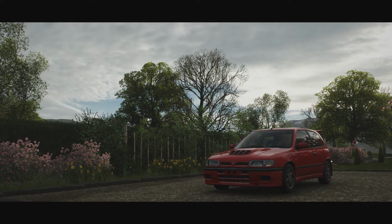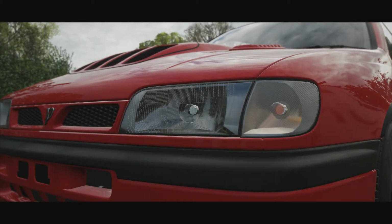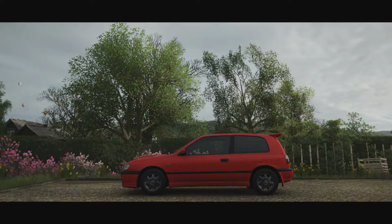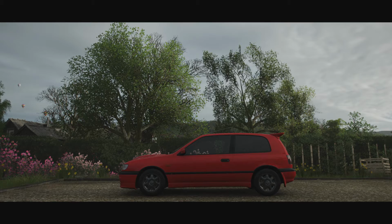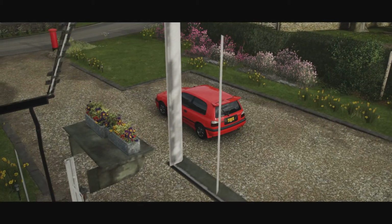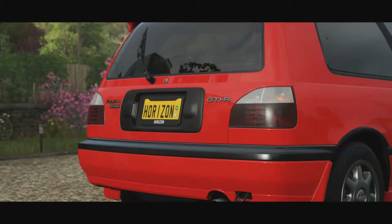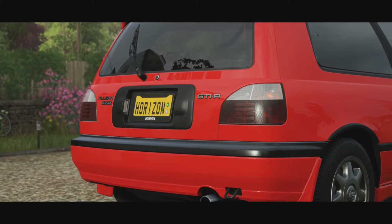Welcome everybody to Forza Horizon 4, and today we're taking a look at the 1990 Nissan Pulsar GTI-R. Now this is part of the N14 model range that was produced between 1990 and 1995. This version was a homologation vehicle that was made between 1990 and 1994 in order to enter the World Rally Championship under Group A rules.